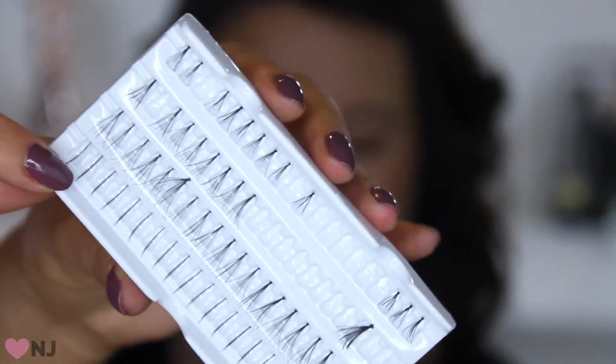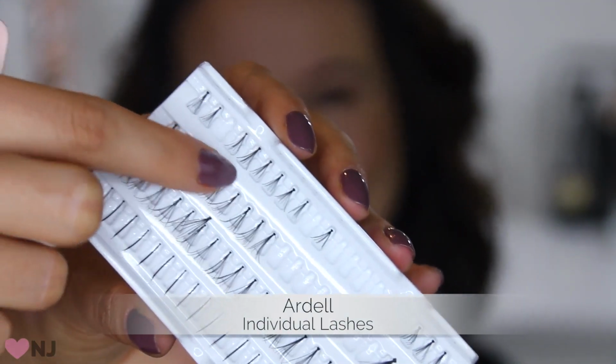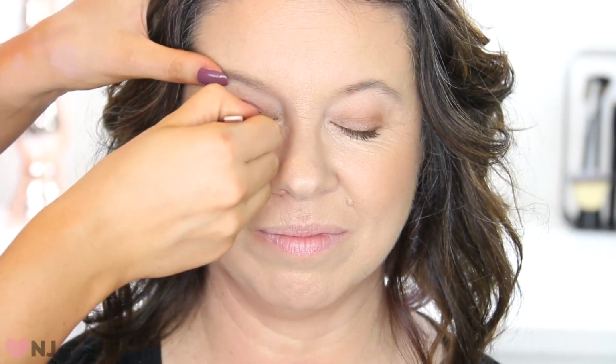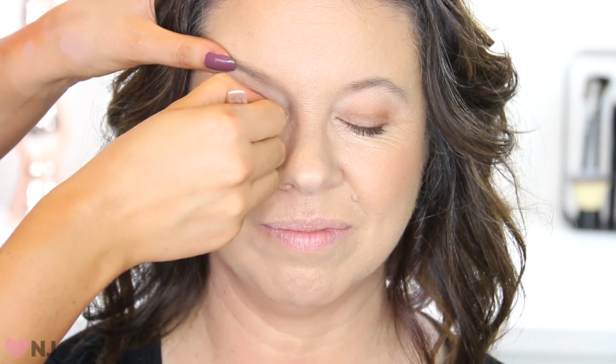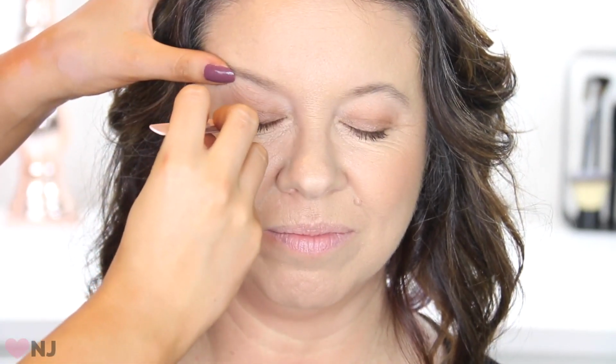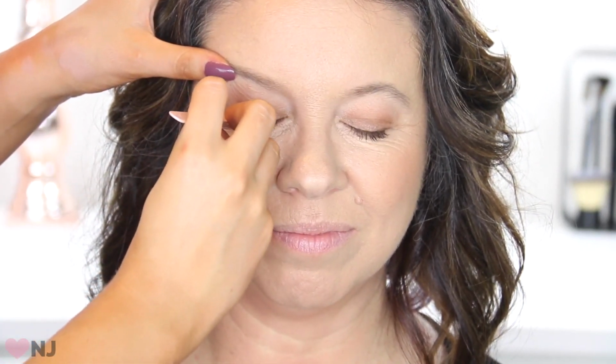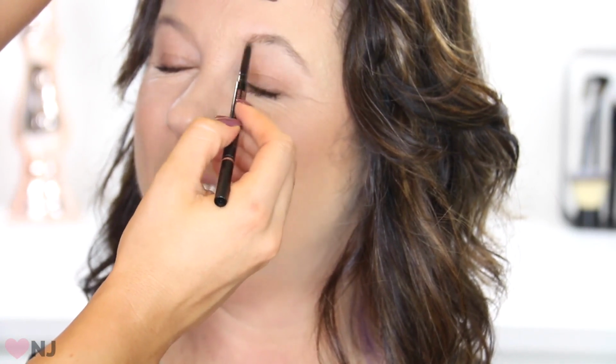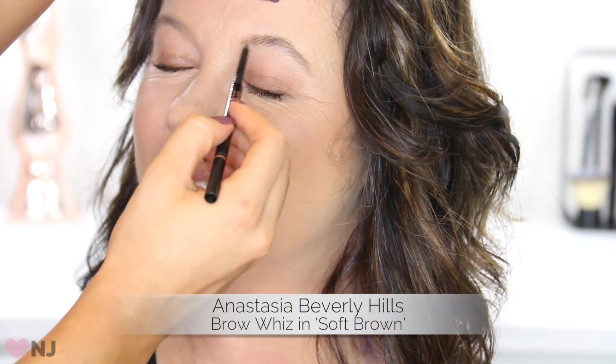Now, if you are wanting to amp up your lashes, individuals are the way to go, and stick with the individuals that are nice and short. I only applied a very small amount, I think 3 or 4 on the outer corners of the eyes, and it really helped to lift the eyes, but with a more soft effect than you would achieve with a regular strip lash.